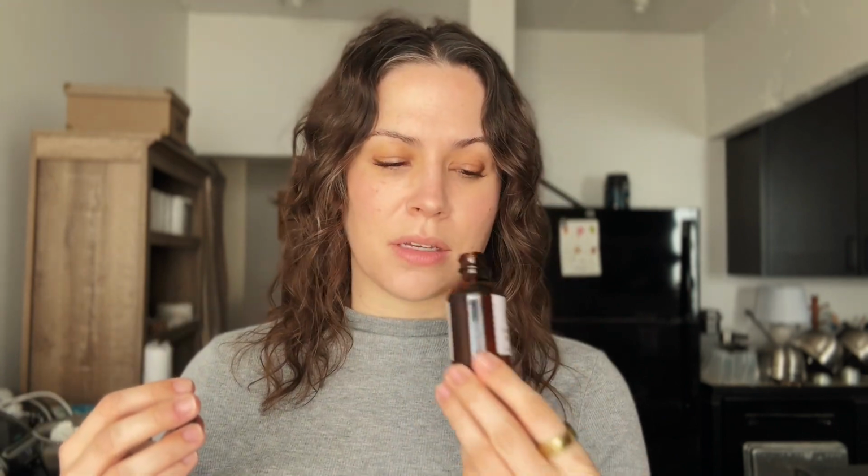I can't stop smelling it. It's so good. Just to be clear, sometimes you smell it in the bottle and then it smells different in the finished product. So I do kind of want to play around with some of these and see how they turn out. Honestly, I cannot wait to make a soap with this and see what it looks like.